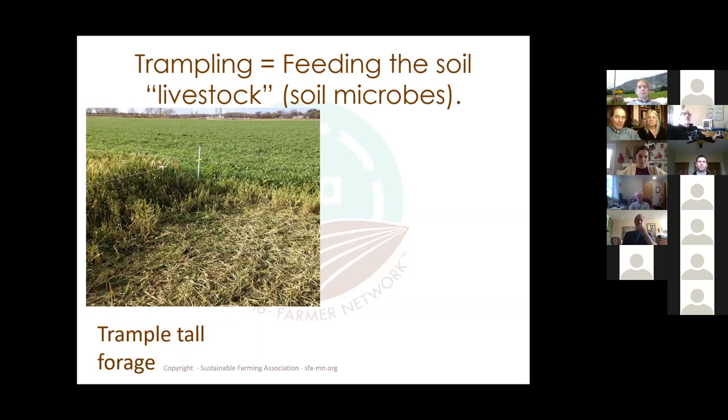Sometimes we may want to trample forage in order to feed the livestock and the soil microbes. We need tall forage to do that. We're going to let this get a little more mature. Yes, some of the plants are not going to be palatable. If we have a monoculture or only two or three plants in our mix out there, if we're using a whole hay field that's just orchard grass and alfalfa, that's a lot trickier than when we have a lot of diversity. When we have a lot of diversity in these high trample scenarios, we're only grazing about a third of the above ground biomass that's out there. We want to trample the rest.